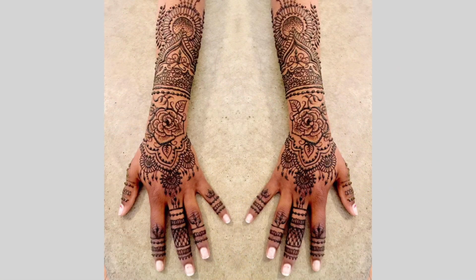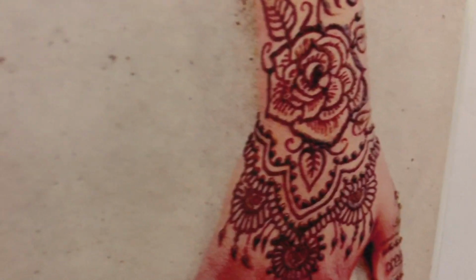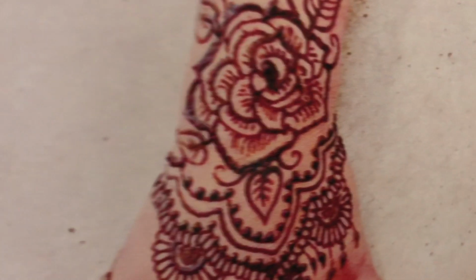Here this woman has done her hands, and it goes all the way up. Now different symbols like flowers, hearts, patterns are used. And you can see they're the same, right? What's on this hand is on that hand. So when we do ours, we have to keep that in mind. Whatever you do on one hand, you have to do on the other. That's called symmetry.